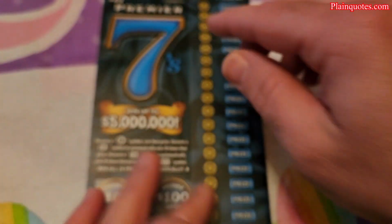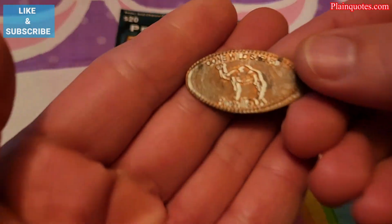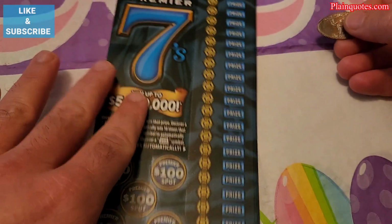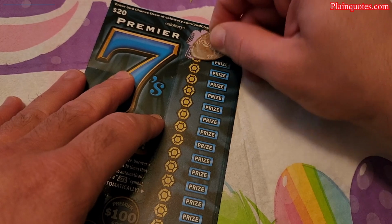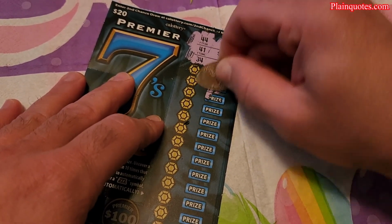It's a camo because the 7 here, this part of the 7 and this part of the 7, those two kind of make me think of a camo in a way. Let's begin. I'm gonna start scratching them all, and let's see. I'm just gonna scratch it like this. Let's see what comes out of here.